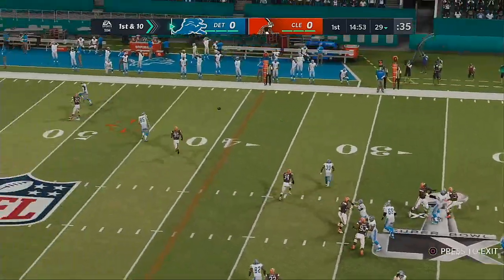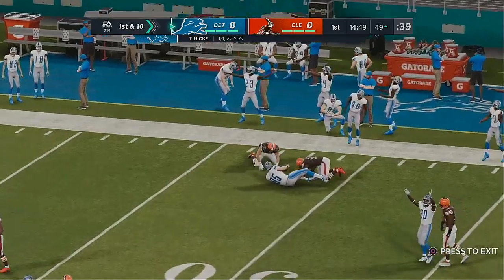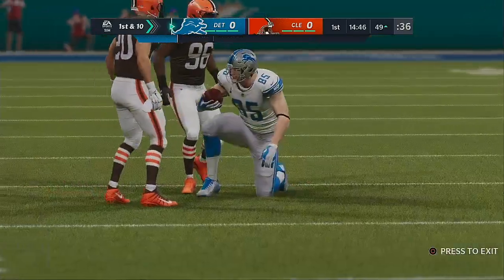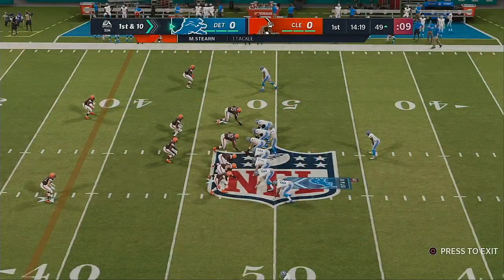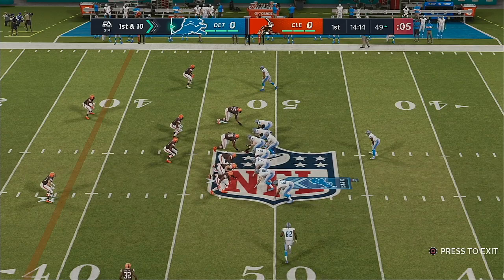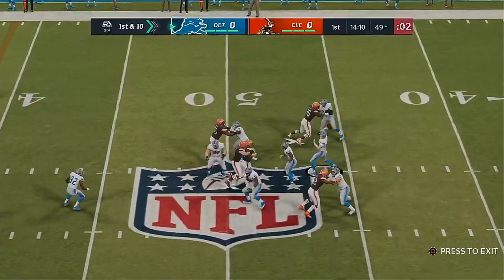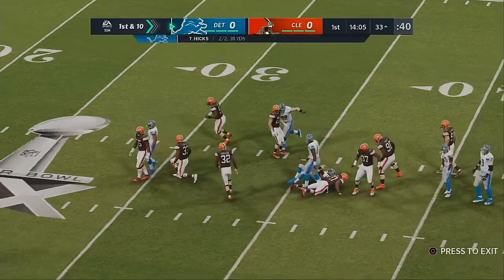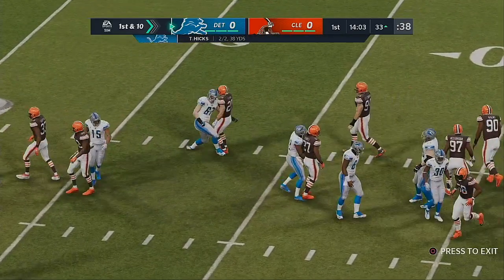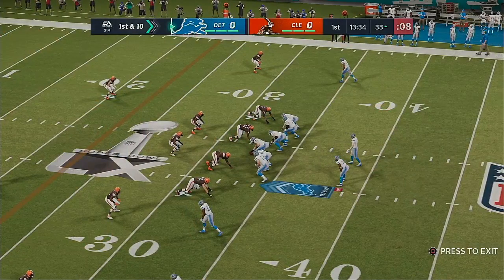Off play action, Hicks. He's got his tight end on the corner route. It's complete. And he'll be taken down, but not before they work it across midfield. First and 10 at the 49-yard line. On first and 10, Hicks firing quickly here, and that's complete. And he's corralled, but not before getting it inside the 35.